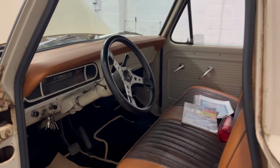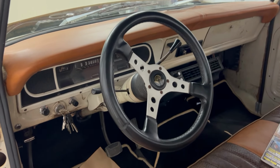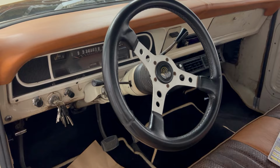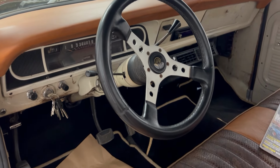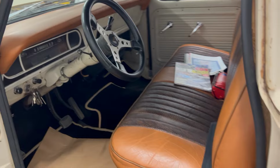I filled the tank up when I bought it from Chris in Lincolnshire. I can't remember what it cost me, but we filled it up, and I'm thinking, how many times am I going to have to stop to get back to Kent? When I got back to Kent, I still had half a tank. So it's not bad. It's not bad at all.